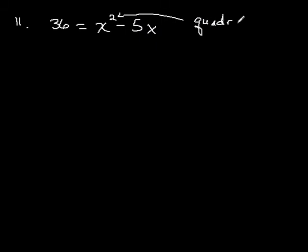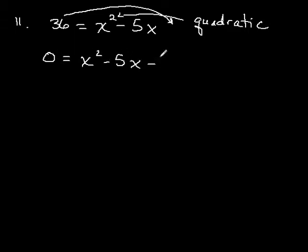Okay, 11. Solve by factoring. 36 equals x squared minus 5x. This guy is quadratic, which means in order to solve it you need to set it equal to 0, and you actually need to get numbers for x. You're usually going to get 2 different answers for this one. So to set it equal to 0, I need to bring him over there. So we're going to get 0 equals x squared minus 5x minus 36.